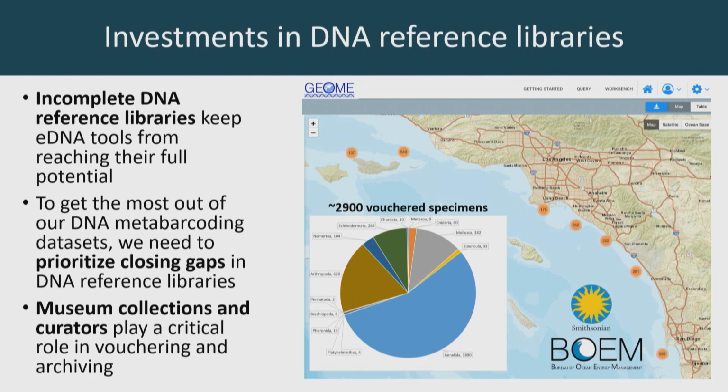So as we know, there are some really huge incomplete DNA reference libraries that can be a real challenge when we're looking to do DNA metabarcoding, especially at scale, and it's limiting some of these eDNA tools from reaching their full potential. In order to get the most out of these DNA metabarcoding data sets, we need to prioritize closing those library gaps. And one of the ways that we've been most successful in doing that is, again, leveraging the power of these regional monitoring programs that are already going out to these sites.